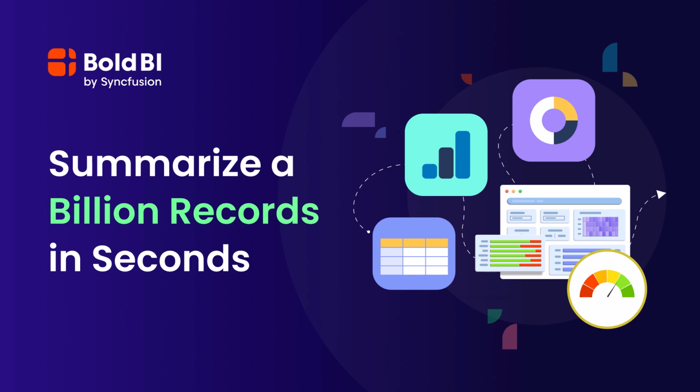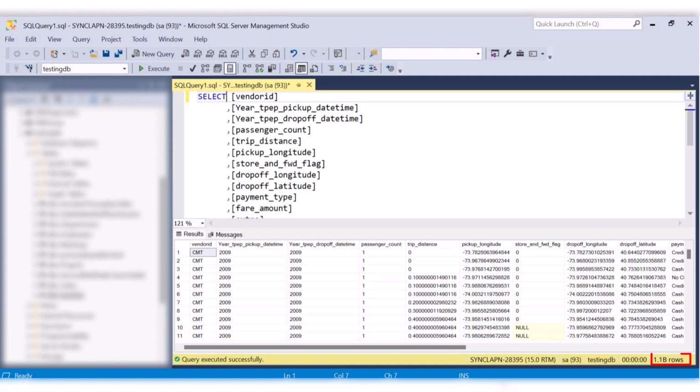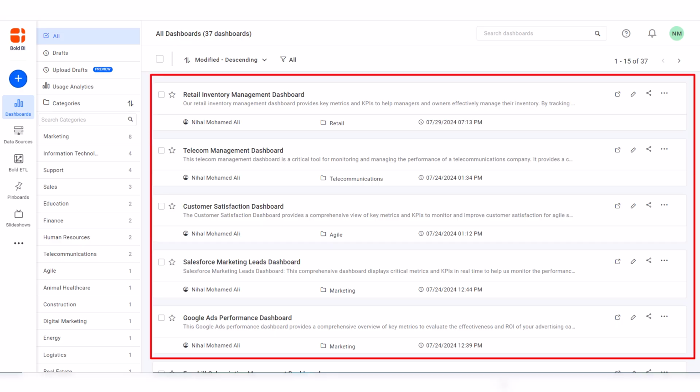How long does it take to summarize over 1 billion records in a business dashboard? It might take less time than you expect. With Bold BI, large datasets can be seamlessly transformed into a clear, actionable dashboard in under a minute, giving users a fast and easy view of important insights.